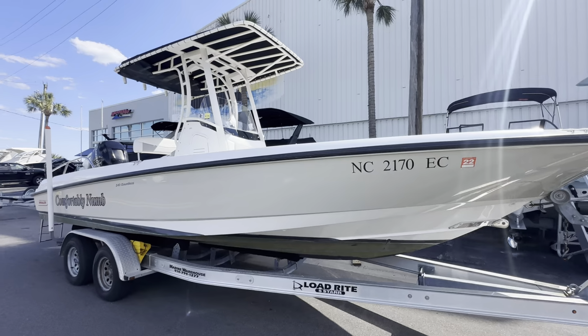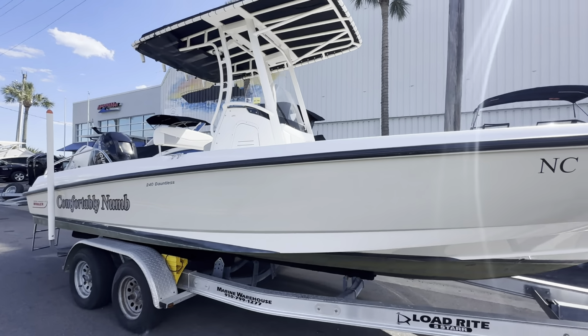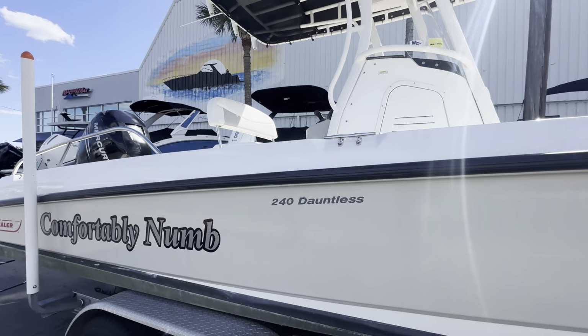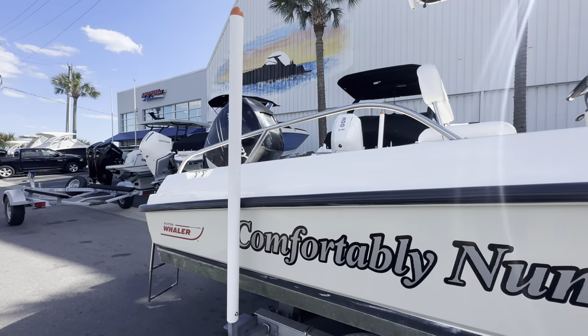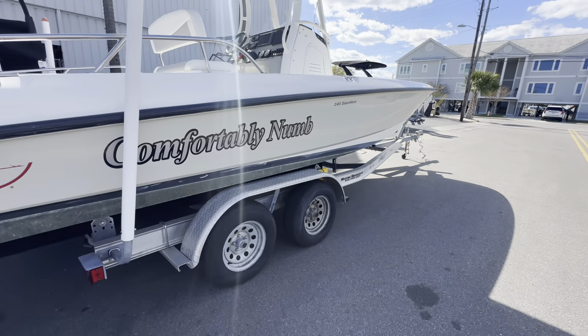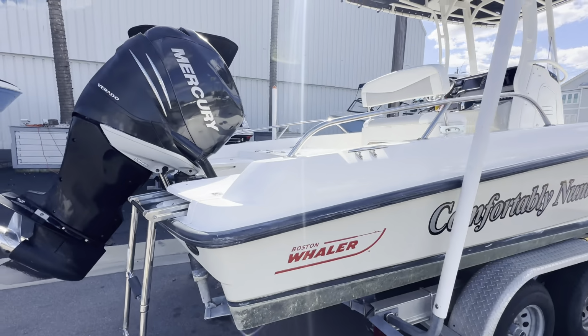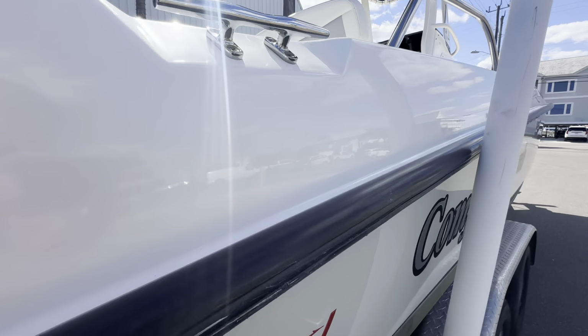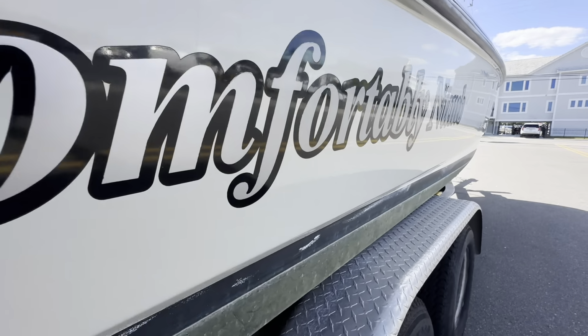Got a beautiful Boston Whaler to show you today. This one is a 2015 240 Dauntless, powered by a 300 horsepower Mercury outboard. Comes with the tandem axle aluminum trailer that you see here. This boat just received a full detail. I will try and show you just how clean this boat is.